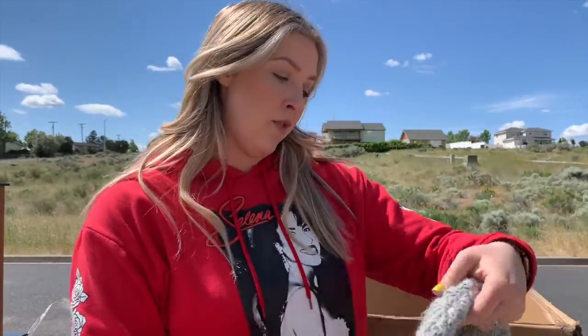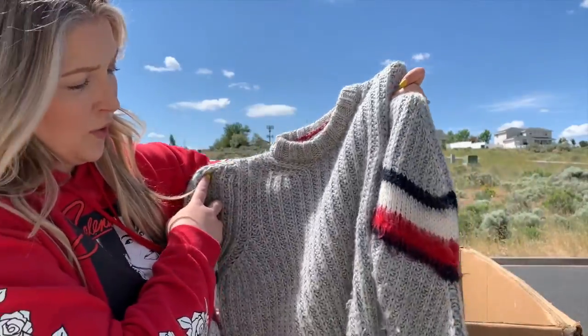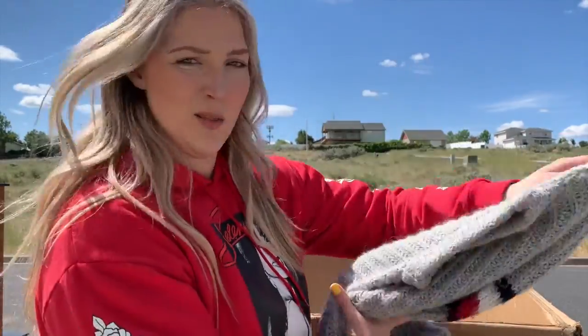Next we have a sweater. This is a Tommy Hilfiger sweater. May or may not sell right now, but really great piece for the fall. A little bit of pilling, not too bad though.